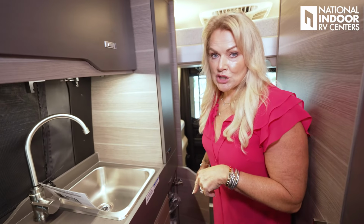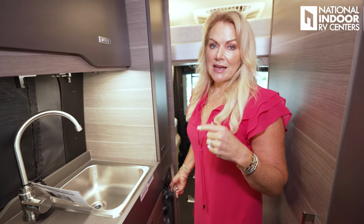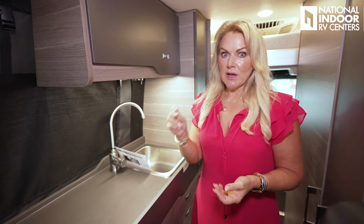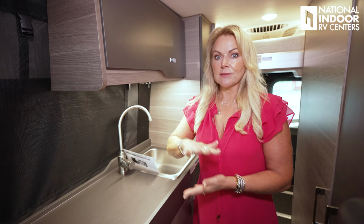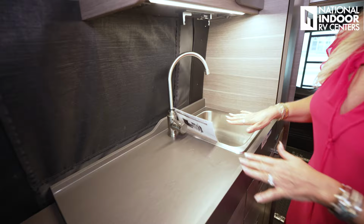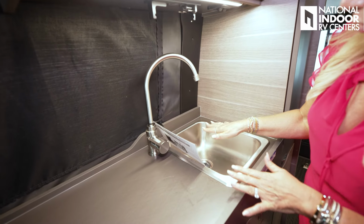And that is an induction cooktop, so you do need pans that a magnet will attach to for it to work. But it's really nice, heats up quick, and then it cools off extremely fast once the pan's been taken off the burner. So, nice residential faucet, nice stainless steel single bowl sink.